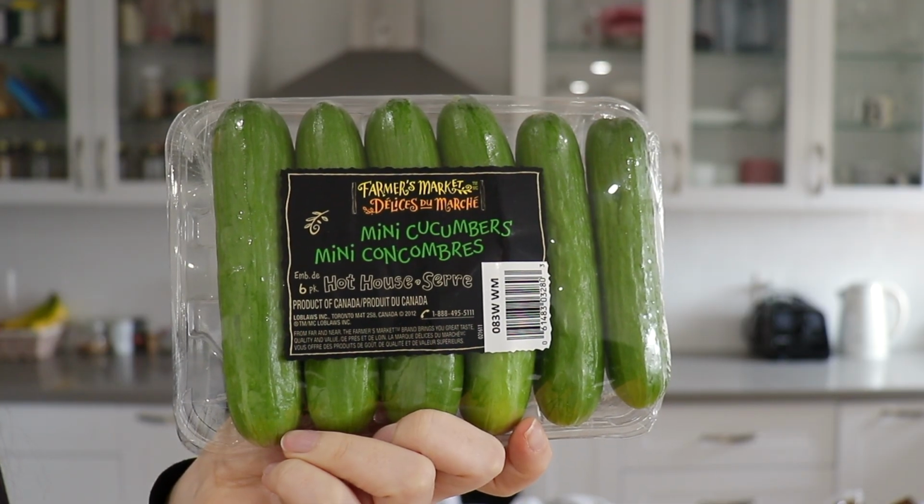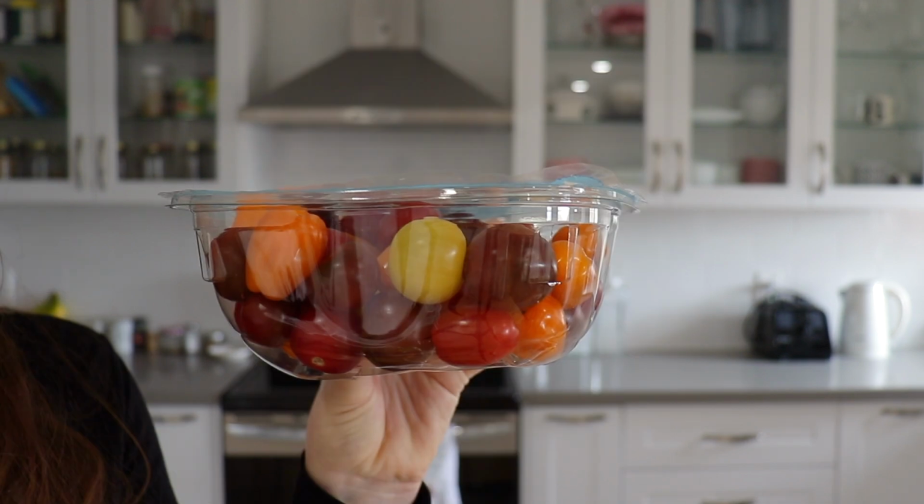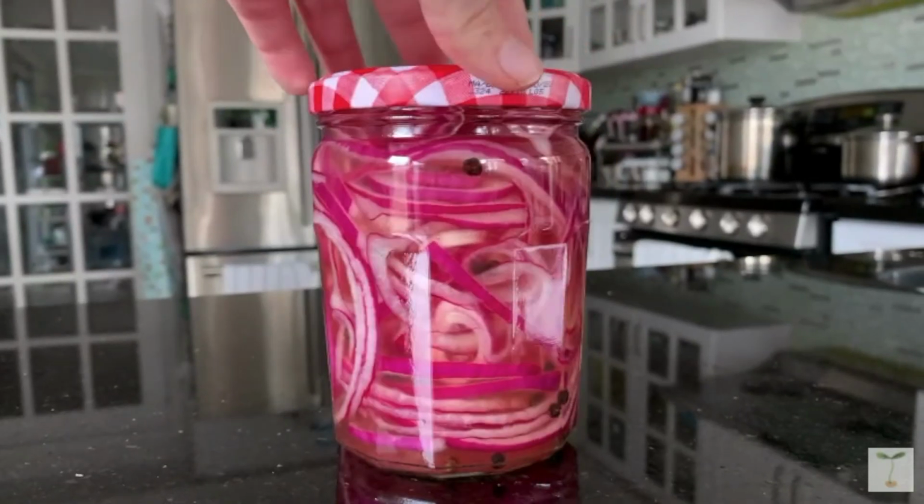And then just a couple other salady items, some mini cucumbers and assorted tomatoes. This is actually quite a bit of assorted tomatoes just for salads, so we'll probably also use them for pasta. They're also really nice in like a tofu scramble or even just for snacking. Red onion, very nice for salads, wraps, and pickled red onions.